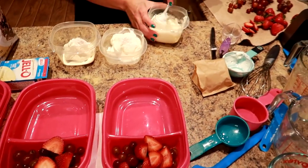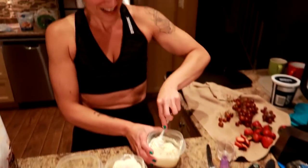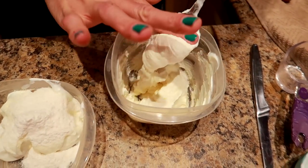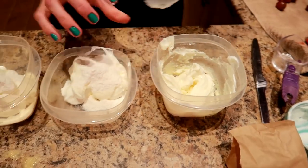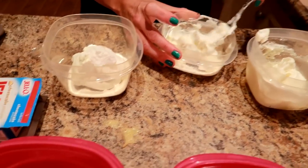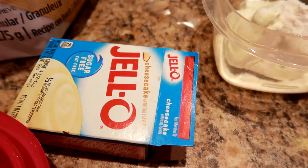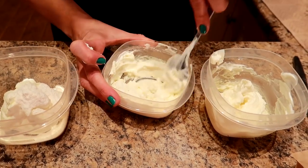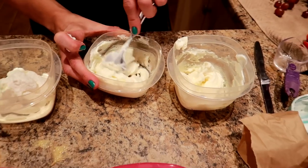Like if you stayed at a fancy hotel in the morning, you would get this kind of breakfast. This smells so good. Like, I love this cheesecake pudding mix. We actually do have to get this flavor online because we live in Canada, but I think in the States, you guys pretty much have it available everywhere. So there we go. So I'm just gonna mix these all up and then we're just waiting for the pancake bites.